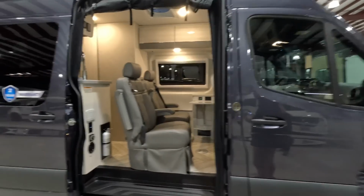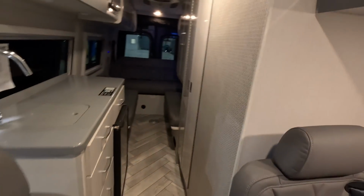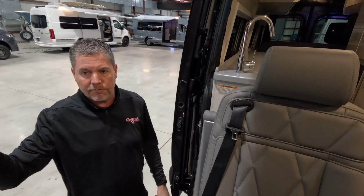Yeah, let's take a look inside, and then I want to talk prices too. Do you know what the MSRP is on this van and what the sale price is? So the MSRP is $217 and we're selling it for $163.